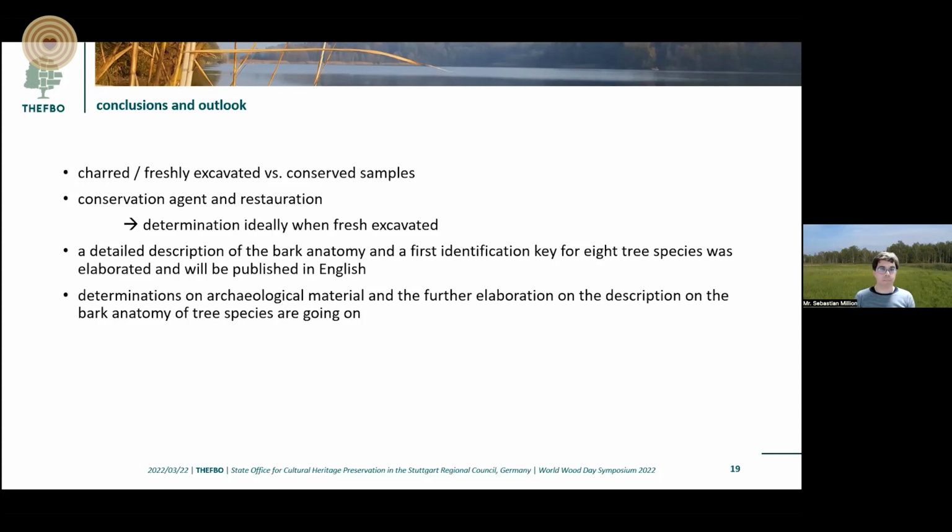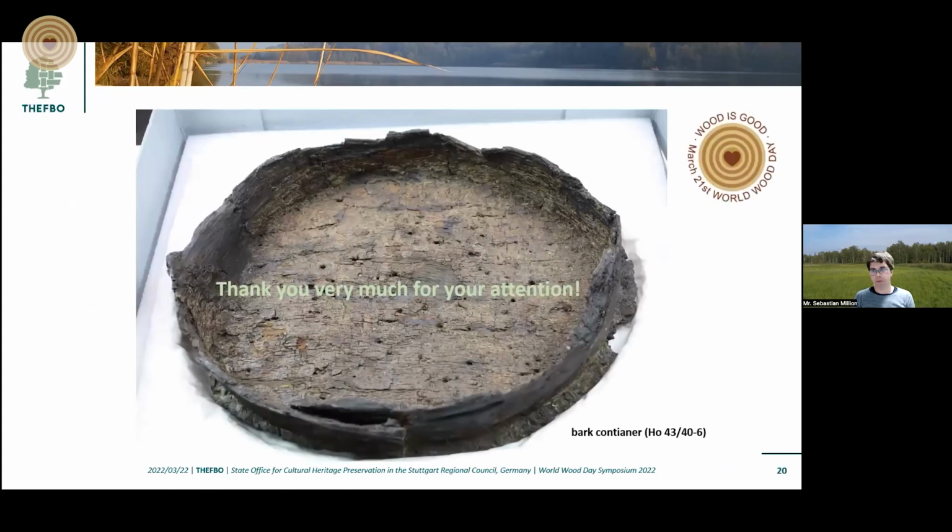I have produced thin sections of 17 species, but due to the lack of time, a detailed description and a first identification key was elaborated only for the 8 main tree species for textile production in southwestern German Neolithic. These results will be published in English soon. But the determinations on archaeological material and the development of the identification key for Middle European barks is still in progress. This brings me to the end of my talk, and I want to thank you very much for your attention.